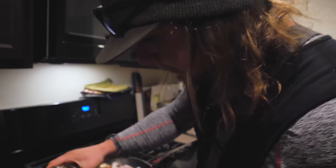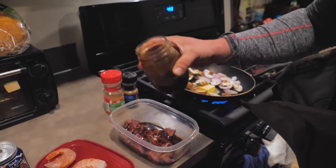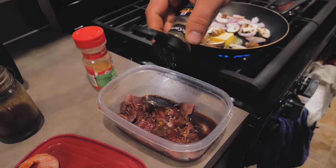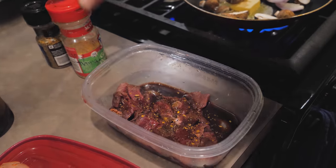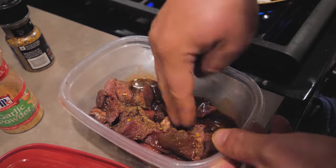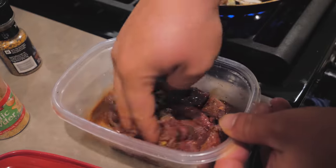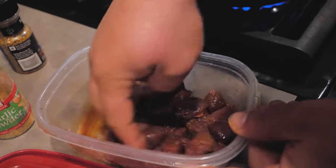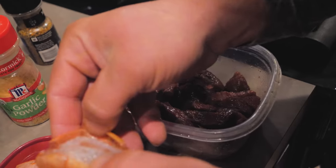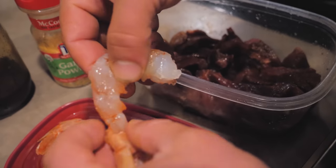So what I'm gonna do first, before we get this started, I'm gonna use a lot of Worcestershire in this recipe. I'm gonna take a little bit of Worcestershire and get these pieces of meat marinating, a little bit of Montreal, a little bit of garlic, and a lot of the flavor here is gonna come from those onions and those mushrooms that I'm sauteing here behind me. So I'm gonna mix this stuff up, get it marinating just a little bit before I toss it in the pan. And then of course, my shrimp. We're doing a little bit of everything today.